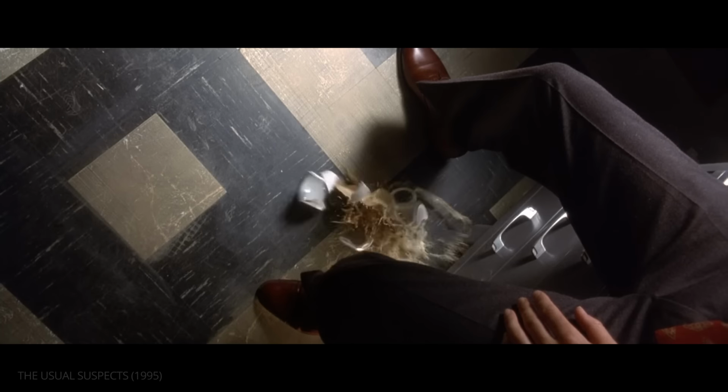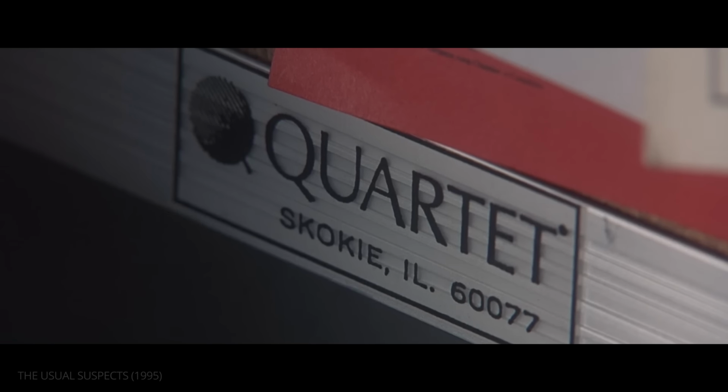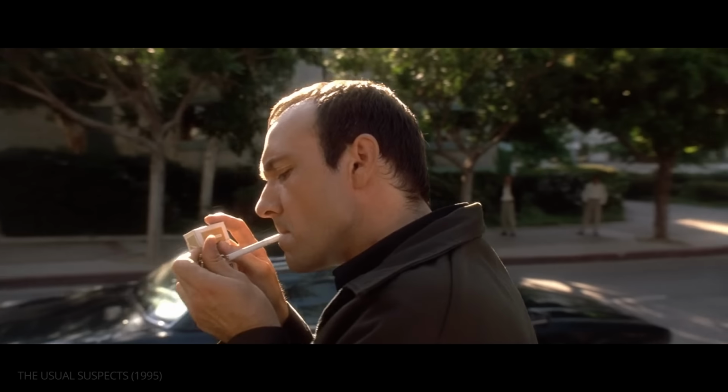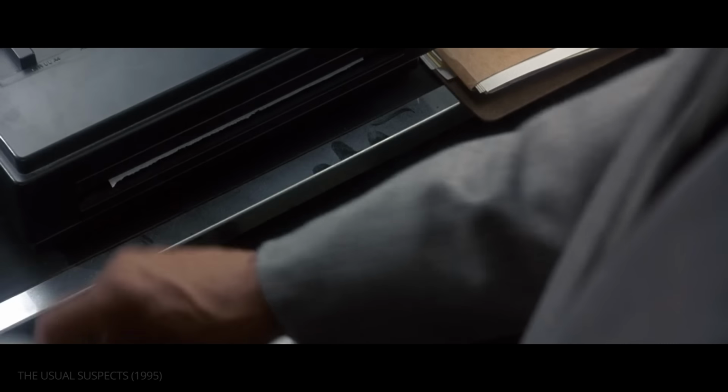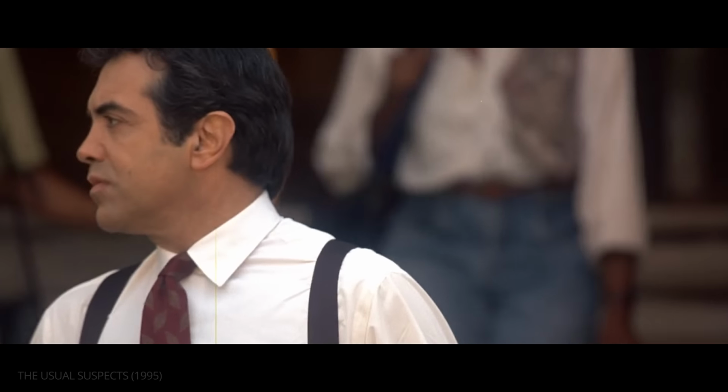I am Mr. Kobayashi. Convince me and tell me every last thing. I was in that barbershop quartet in Skokie, Illinois. Where's your head, Agent Kujan? Because you're stupid, Verbal. Because you're a cripple. Soze. What I want to know is who's the gimp. Verbal is Soze. You think a guy like that is this close to getting caught and sticks his head out?